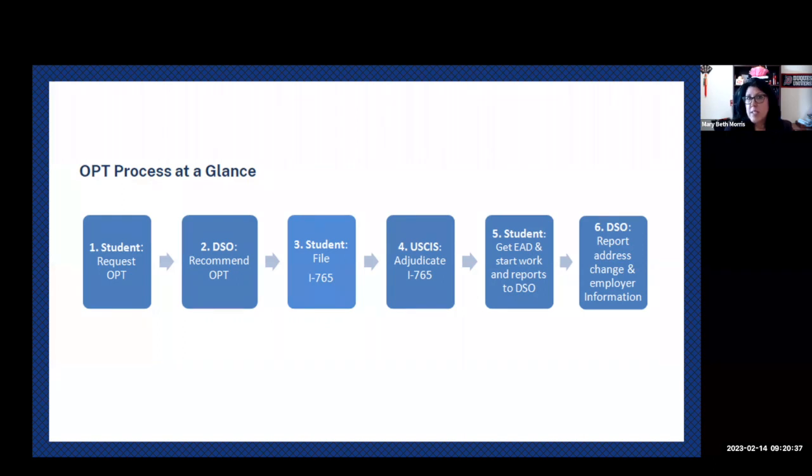So the OPT process at a glance, you're going to first request it through me. You're going to reach out to me. I, as the DSO, will recommend you for OPT. I go into your SEVIS record. I put in that you would like to do OPT. I put in the date you chose to start. It'll automatically calculate the 12 months later, so you'll know what your end date would be.